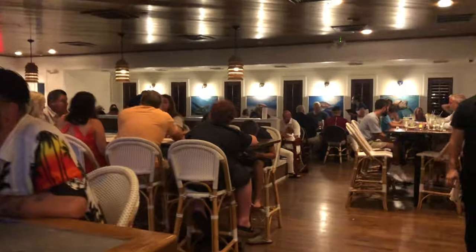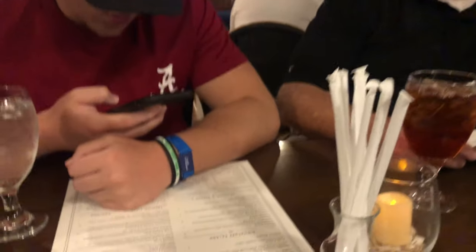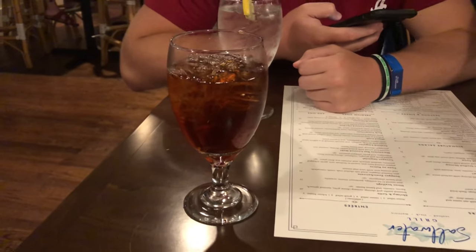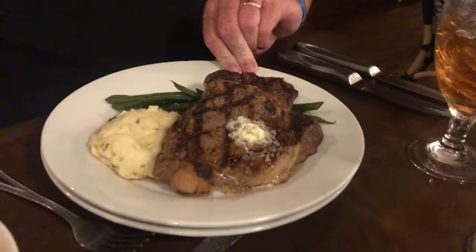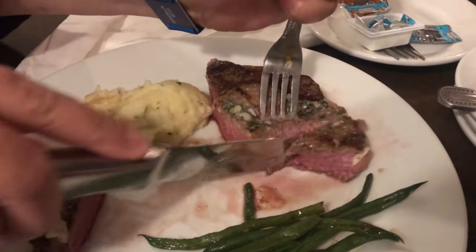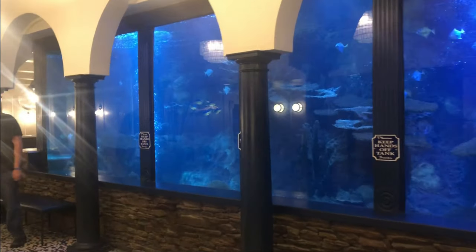Bar area, and I think the chairs are so neat. So we think this is a fancy restaurant because of the glasses that they bring our sweet tea in. These have delicious rolls that come with your meal. I hope that Saltwater Grill is a place that you would like to eat.